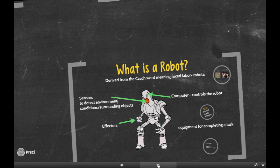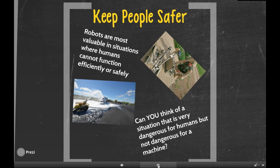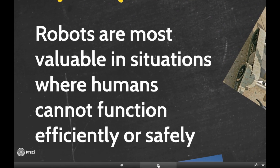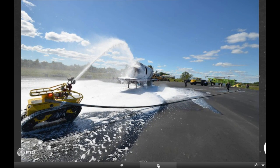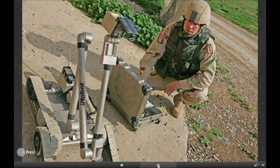So we've discussed what a robot is. Now let's discuss what robots do. One of the most important things robots do is keep people safer. We like to send robots where humans can't function efficiently or safely. Can you think of a situation that is very dangerous for a human but not dangerous for a machine? Here's an example. This is a firefighter robot. This robot is used to spy on the enemy.